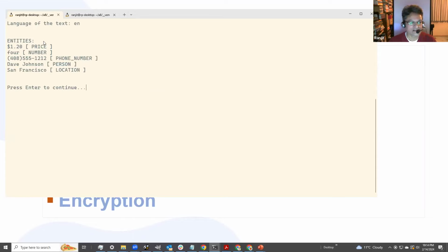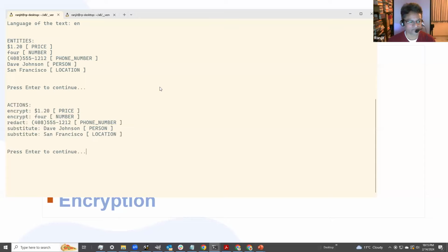So the first thing it does is it extracts these entities, these little nuggets from within the sentence. It's able to extract the price, it's able to extract the number, it's able to extract the phone number. And so now once you do that, then you can apply the rules. You can say, I'm going to redact this, I'm going to substitute this, and things like that. So the actions that need to be taken are encryption on the numbers, redaction of the phone number, and substitution for the person and location.